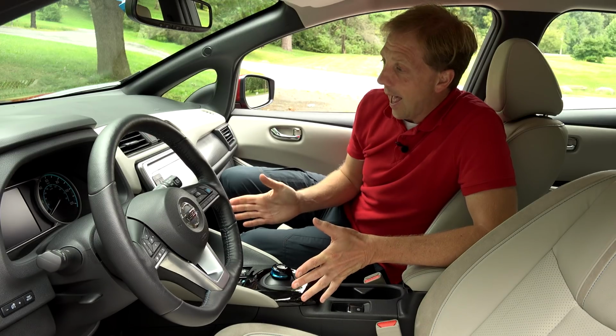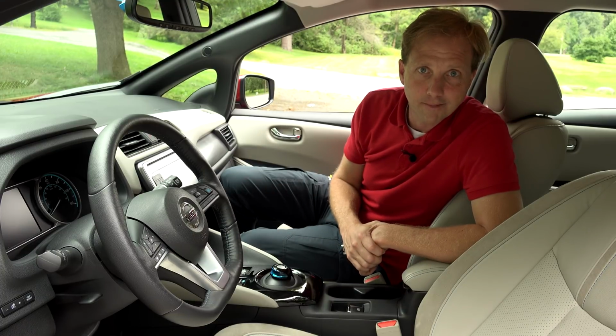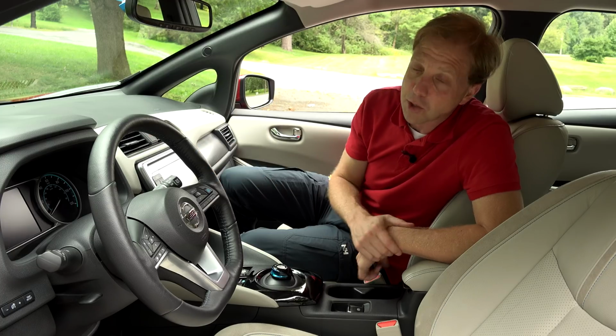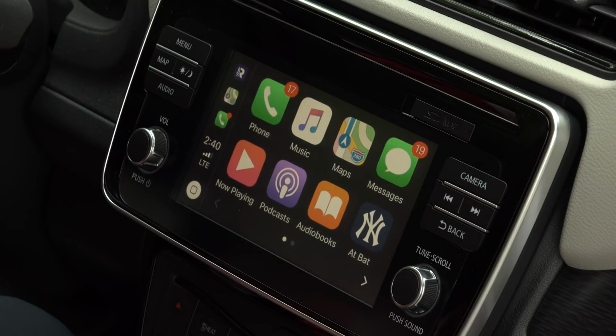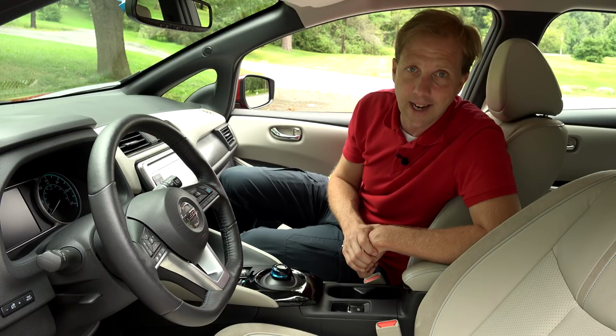The redesigned cabin plays well, though it doesn't exude the highest quality. Now, I do like this funky little shift knob. The driver displays are EV appropriate, and the infotainment screen, though small, possesses all of the goodies you want for both smartphone integration and for quelling range anxiety.